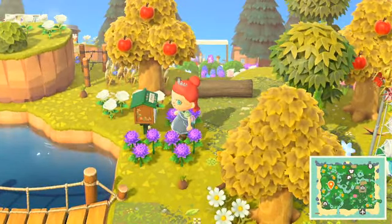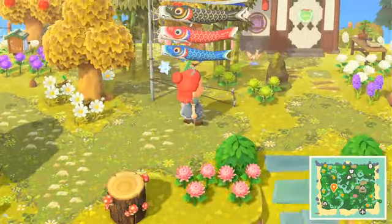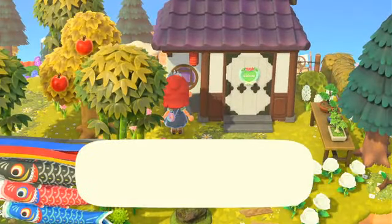Did anybody else never notice the flowers on the side of the brown tiny library? Is that a custom design? I don't think so. I always use the white tiny library, so I feel like that's why I hadn't noticed. Kabuki? Genji.